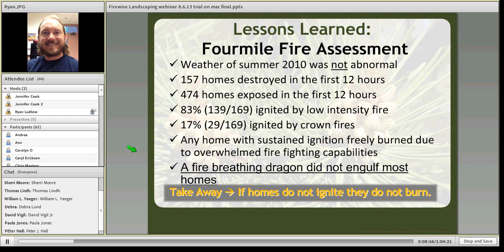Now, we also did lose 17% of the homes in this fire to a crown fire, from treetop to treetop, meaning that if homes were buried in the woods, completely covered in trees, those homes may have been lost due to that treetop to treetop fire moving through. So what all of this data tells us, unfortunately, is that during those first 12 hours, any homes that sustained ignition during the Fourmile fire freely burned. And this was basically due to overwhelmed firefighting capabilities.